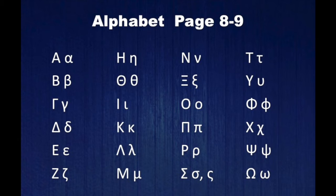Next, you got theta. Theta, uppercase and lowercase, looks practically the same. Uppercase is a big circle with a line in it, and lowercase is a circle with a line in it. Does it matter if they meet the edges? No. Theta is your first double letter consonant. In English, we have to use two letters to make that sound, TH. In Greek, there's only one, theta, as in the thing.